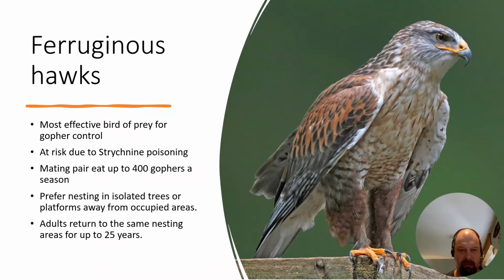So if you have bad gopher problems, one of the best things you can do is build a nesting platform and encourage these guys to come and hang out.